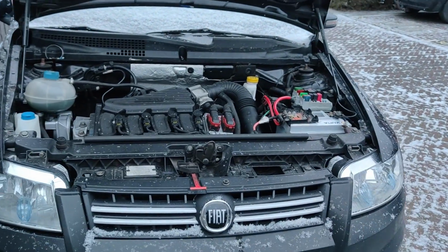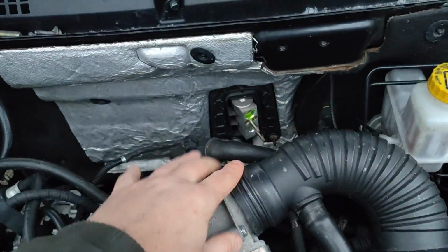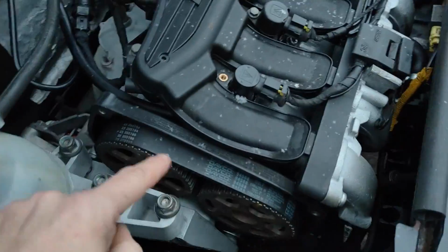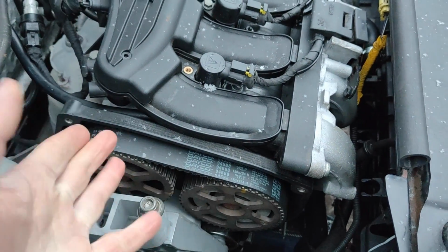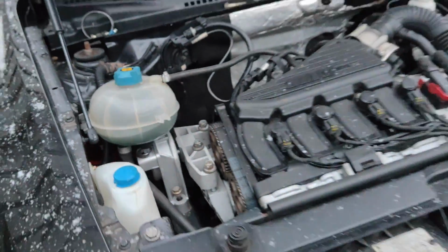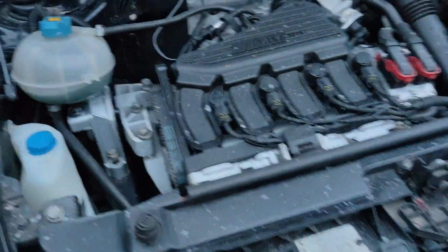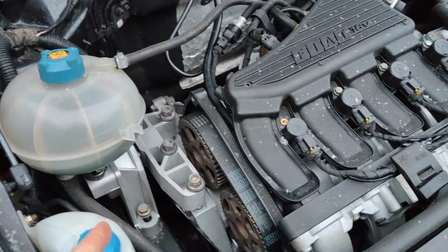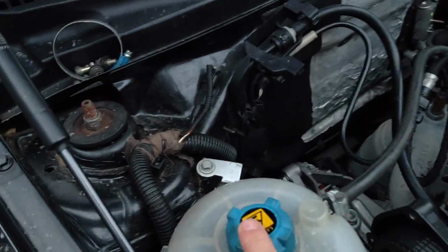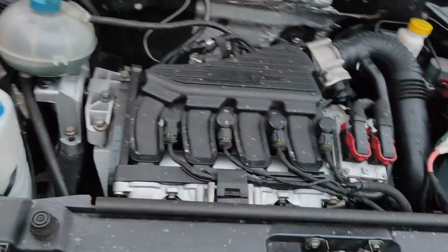So let's see what I've done so far. ECU's back on. Hose is back on. There's not a clamp on it yet, but that's just a detail. Fix the timing belt. It should be all correctly timed at the moment, and I installed the engine mount just temporary because the engine is just standing on a jack. So just to be sure, I just installed the mount overnight. So I'm going to remove it, put the timing cover back on, fix everything like the coolant.